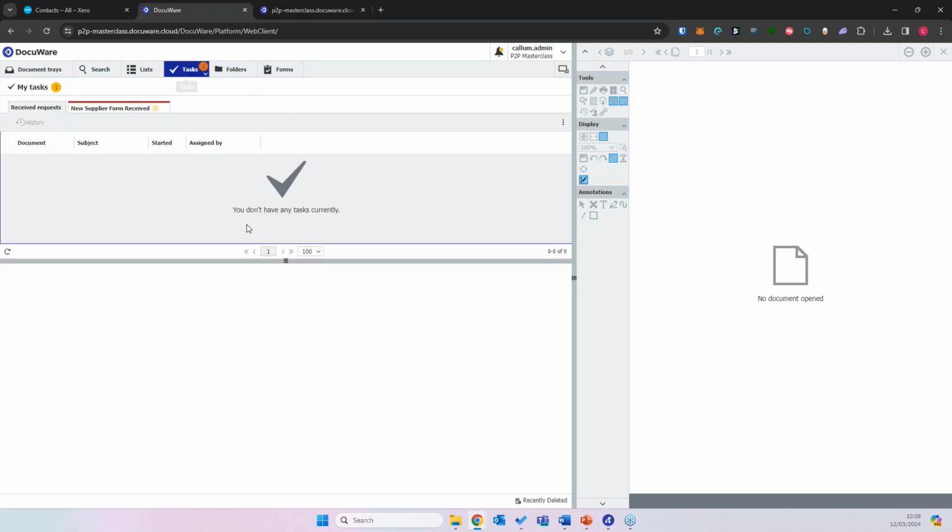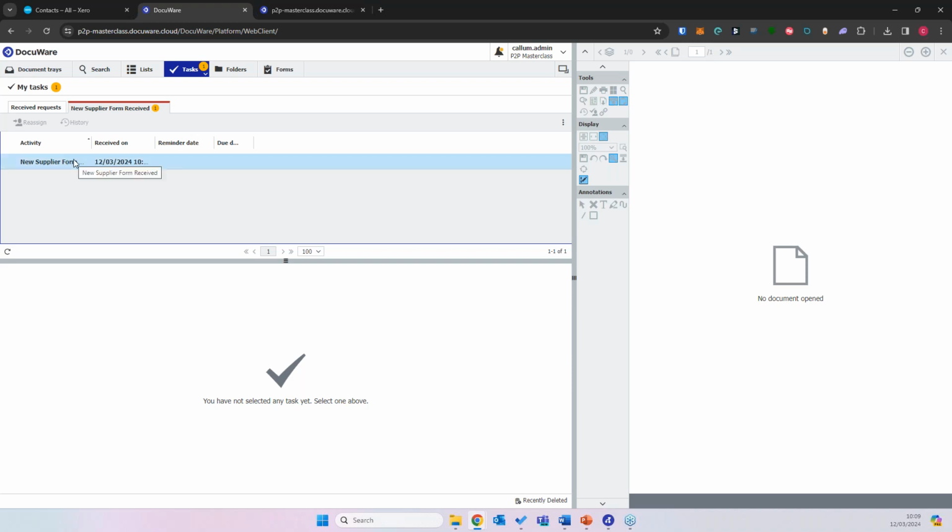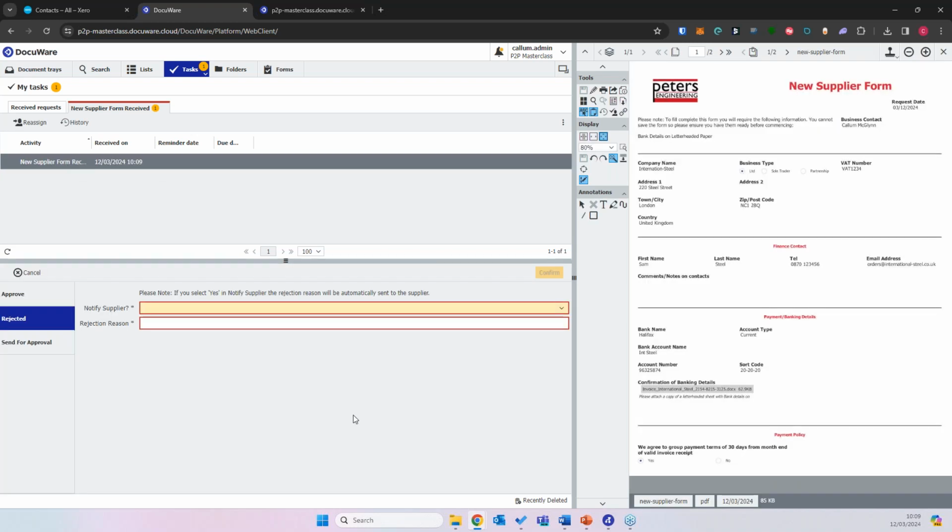If we now hop back into our DocuWare system, what I can see is internally within the business, we have now received a new supplier form, and that has been kicked off as part of an approval or validation process within our organization. If I double click here, the new supplier form is going to open up on the right hand side, and it's going to show me all of the information that was filled in by that person as they were completing the supplier onboarding.